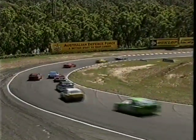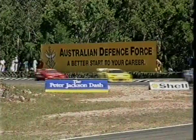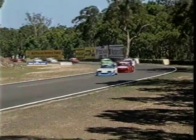About 650 horsepower from these fuel-injected Chevy engines. Big wings, big spoilers, pretty wild-looking machines. And it looks like off the start there's a gap there, probably 2-3 car lengths to the leader. John Briggs, the man off pole, he's been left behind. Keith Carling follows him through the first time around.